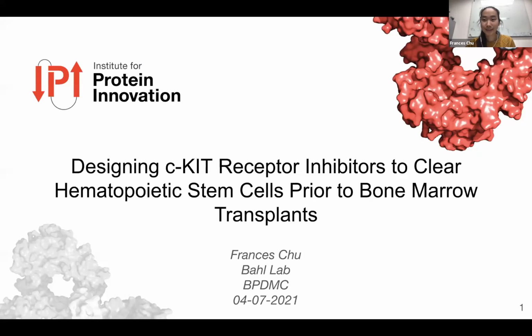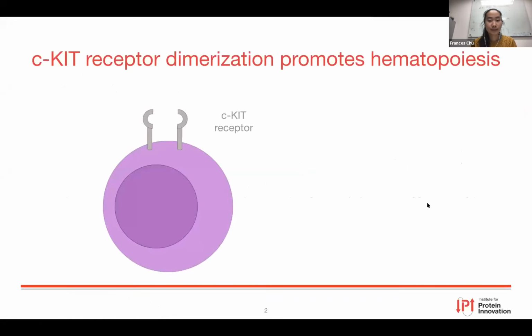Thanks for the introduction. So today I'll be talking about designing cKIT receptor inhibitors to clear hematopoietic stem cells prior to bone marrow transplants. So cKIT receptors are present on the surface of hematopoietic stem cells, and they are dimerized by their ligand, stem cell factor, and it's also a receptor tyrosine kinase.